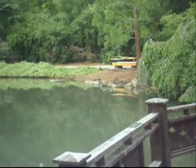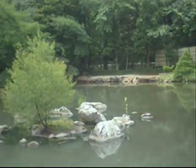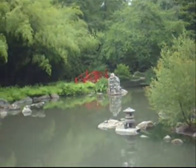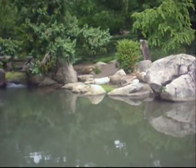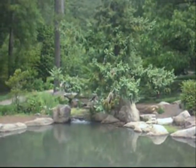A lot of people come here for photography, have pictures taken, wedding photos and that sort of thing. The little red bridge over there is, of course, very popular, and we'll walk on around and get over there very shortly.